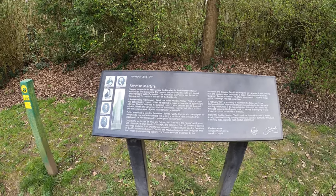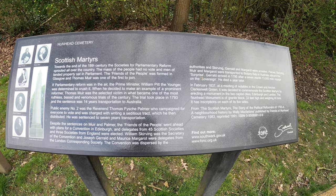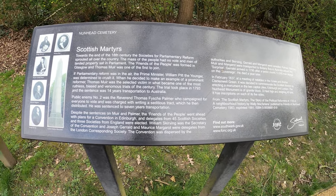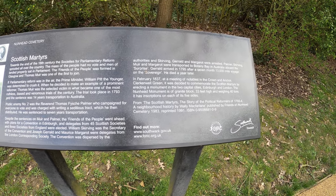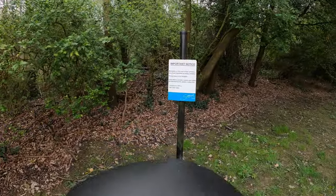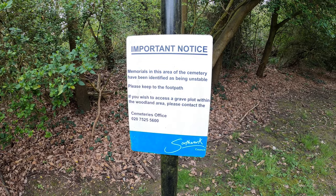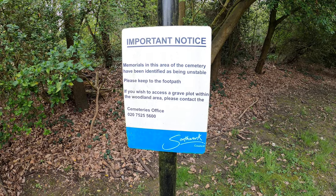Oh, I'll show you this. You can have a read of it if you can get in close. Let's have a look, that's good. I hope you can pause it and have a look if you need to. What's that there? Keep off the grass. Memorials in this area. Please keep to the footpath. If you wish to access a grave, please ask. No, I don't think she's accessing a grave at this time.